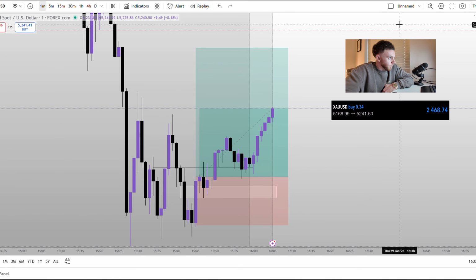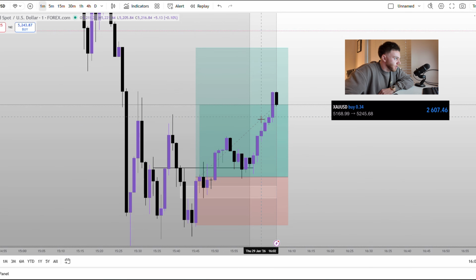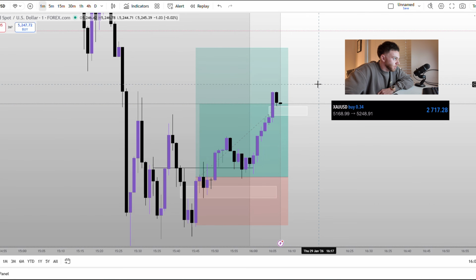Flashing out really nice now though. Really strong push, nice. Take that high, I think we just took it. Strong close on that candle. Can we get back to equilibrium? Got another little bullish FVG here now. We want that to be respected, and flush out to the TP.